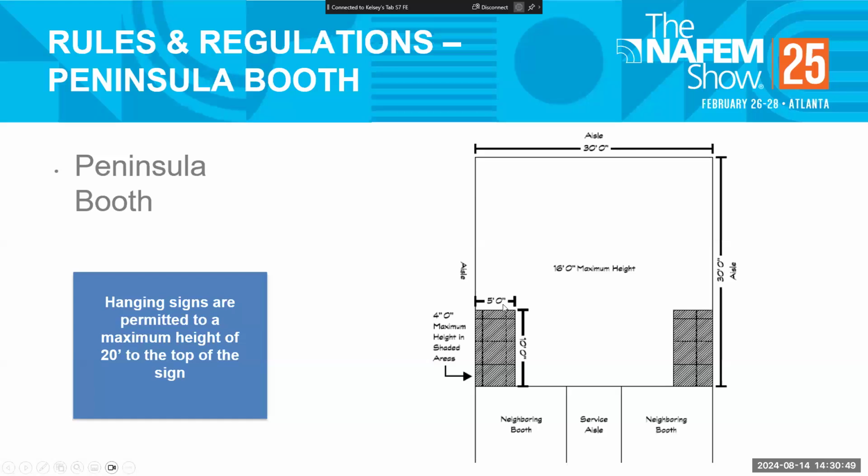So let me explain that a little bit more. This means that if you're a peninsula and you're open on 3 sides, anything in the front 5 feet of your booth can't be over 4 feet. So you might have a countertop or a magazine display or something that is over 4 feet in height that cannot be placed at the very front of your booth as soon as people walk in.